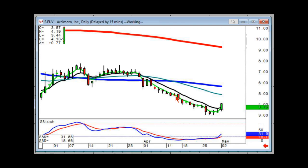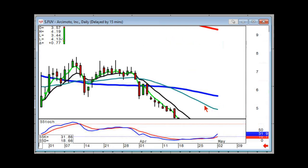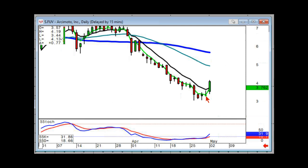FUV, another one. Doji, gap up. Here's your likely targets.